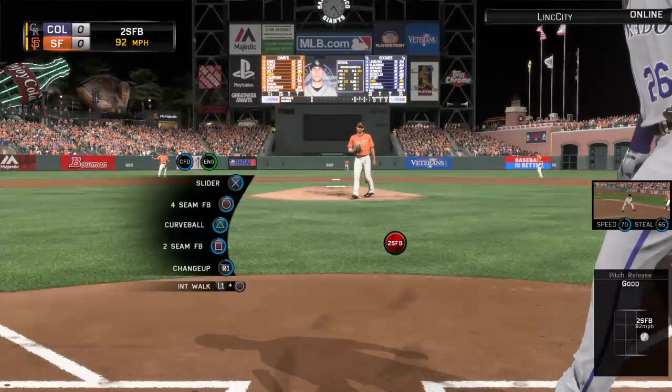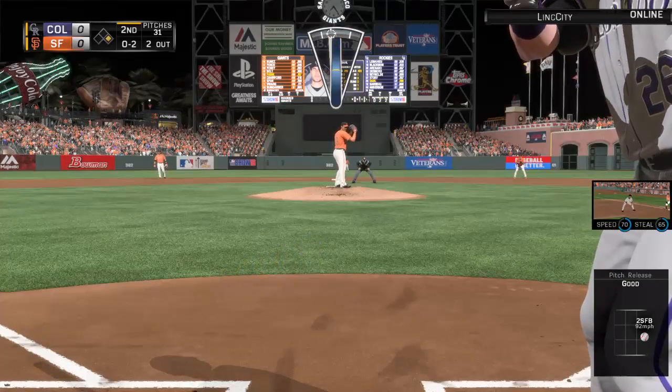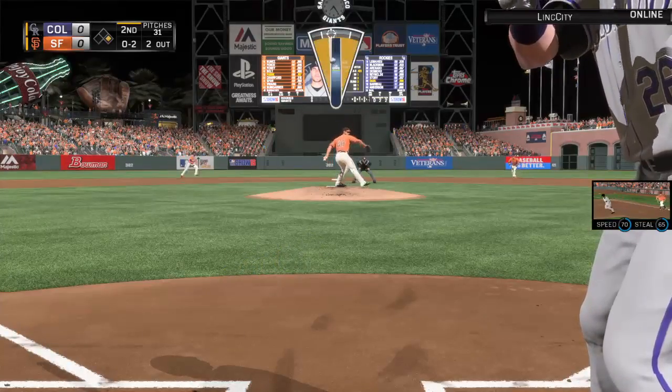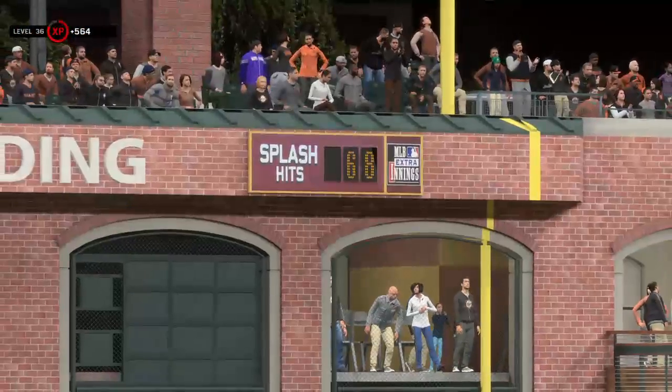And this catches the zone as well. It's 0-2 now. Here comes the 0-2 pitch. On the move is Desmond. Got him swinging, and that will end the inning.